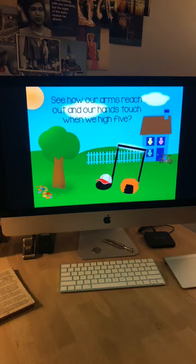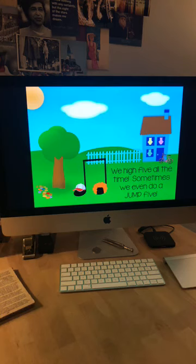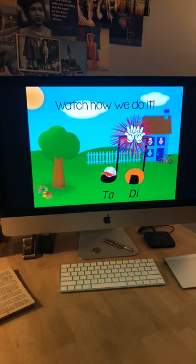You can see them. I make that emphasis because in the Takadimi system, the first and the second eighth note have a different syllable, Ta and Di. So that's why I sort of go through and talk about that. We high five all the time. Sometimes we even do a jump five. Watch how we do it.